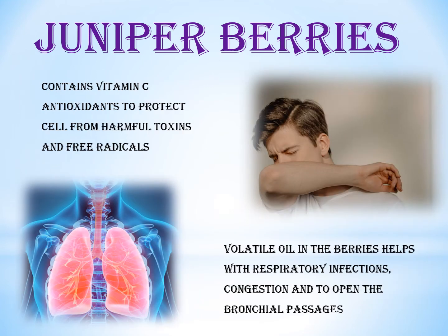Juniper berries contain vitamin C and are packed with antioxidants. Antioxidants help protect your cells from damage by harmful toxins and free radicals. The volatile oil of the berries helps with respiratory infections, congestion, and opens bronchial passages. It is a natural expectorant, meaning that it helps expel mucus from the lungs. It has helped to ease breathing and treat bronchial asthma, emphysema, sinusitis, head colds, and other viral infections.